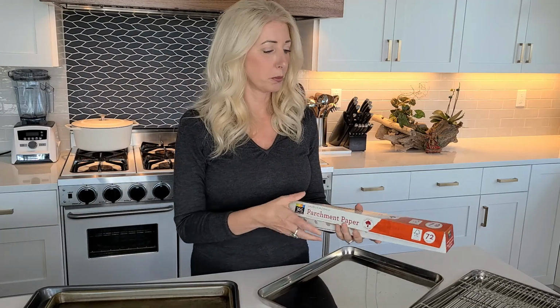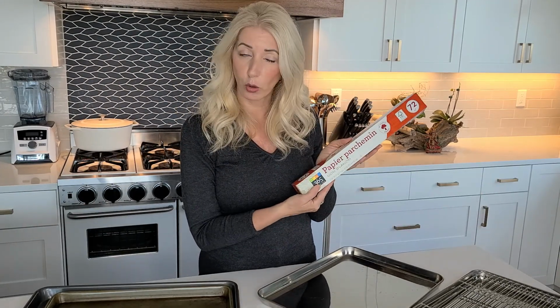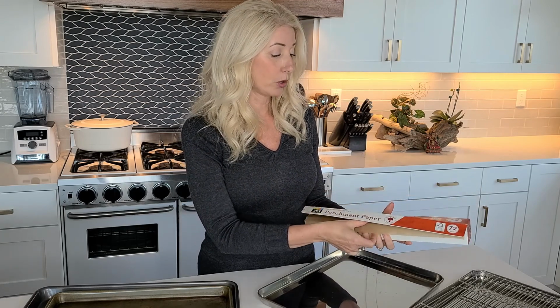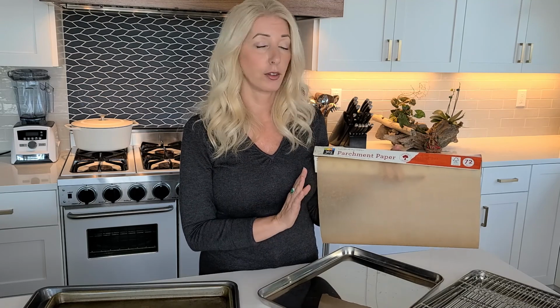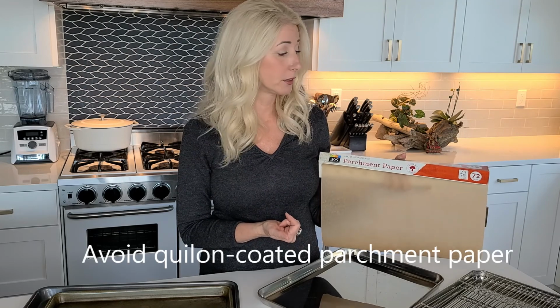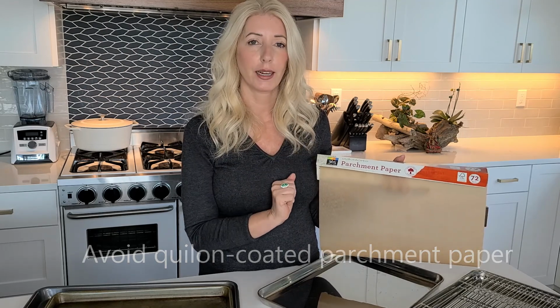So what you can buy instead is the unbleached parchment paper, which I have this one here I bought at Whole Foods. This is the 365 brand. And I was able to find out on their website that it is an unbleached version, and they do also use only silicone in the coating. So you want to make sure about that as well. And if the company does not state it, then it may not be using silicone, but using another chemical that is not safe as well. I think it's called quilon, and that has been proven to be unsafe for use. So again, make sure that it says silicone.